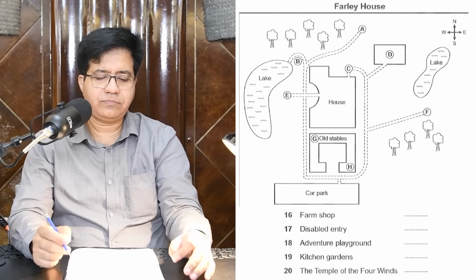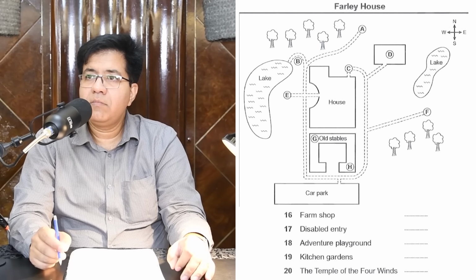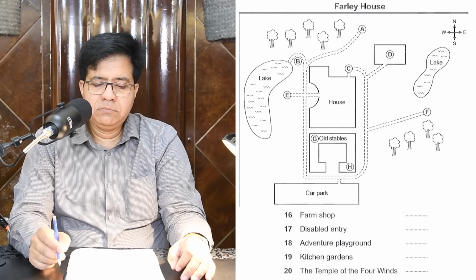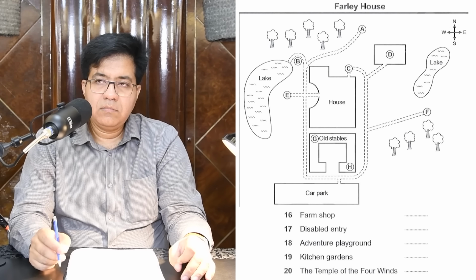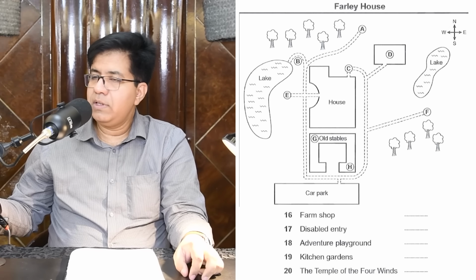The Temple of the Four Winds is a bit more of a walk, but it's worth it. Take the path from the car park and go past the western sides of the stables and the house. Then, when the path forks, take the right-hand path. Go up there with the woods on your left, and the temple is right at the end.